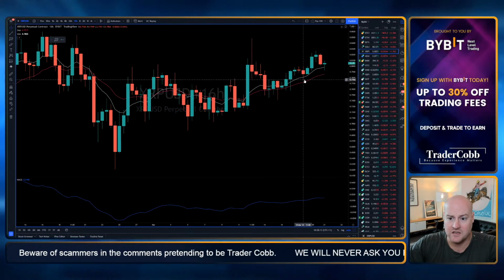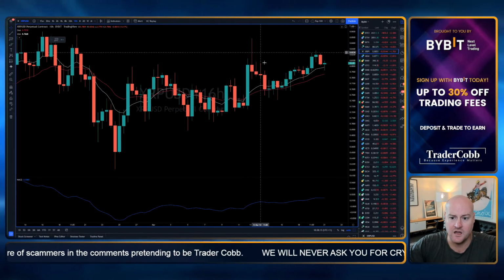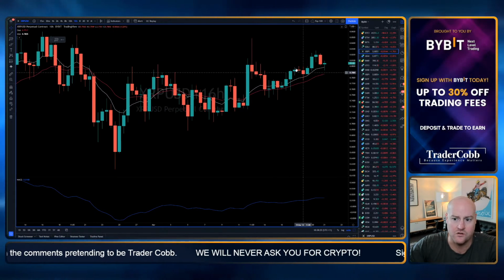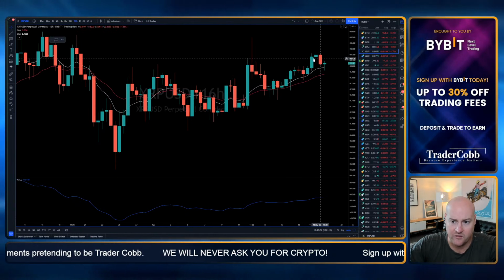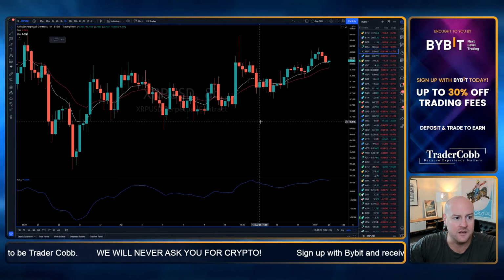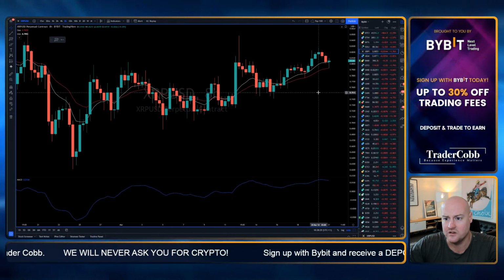We've got a higher low here. Higher low, higher high, higher low, but we've still got to take out this high for the next high. But within that move, we've got a little pullback here and another one here. So that fits. That 8 hour right there on Bybit, XRP USD perpetual contract on that 8.